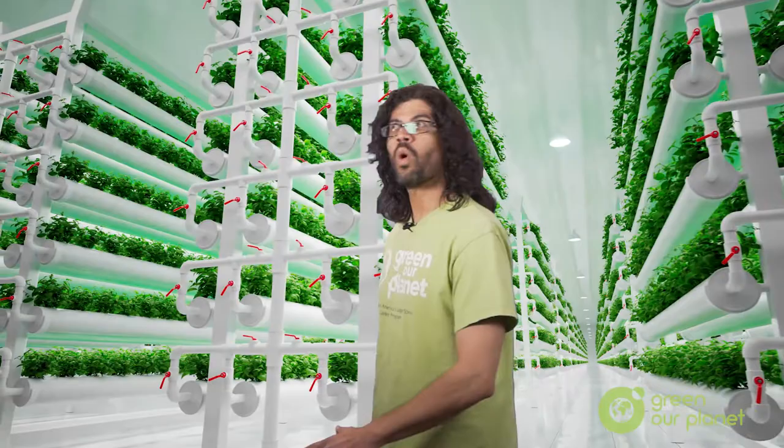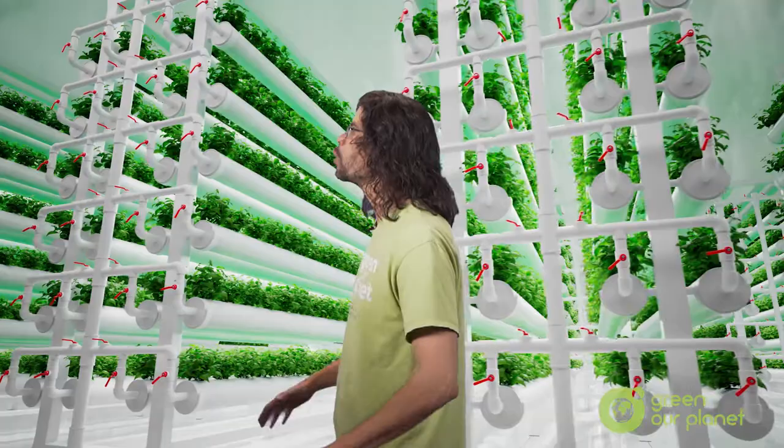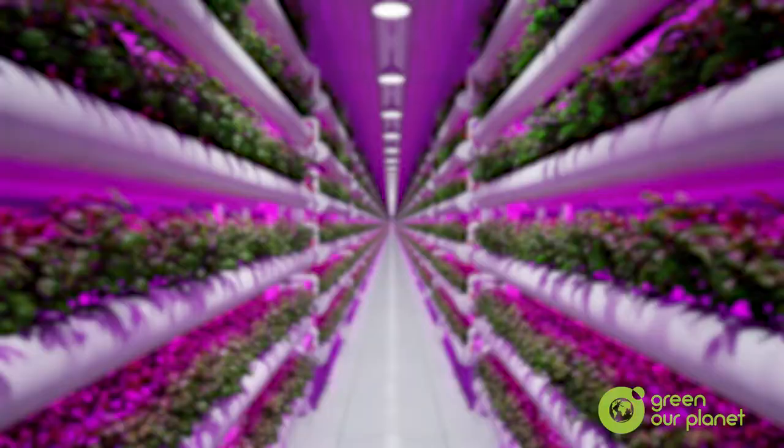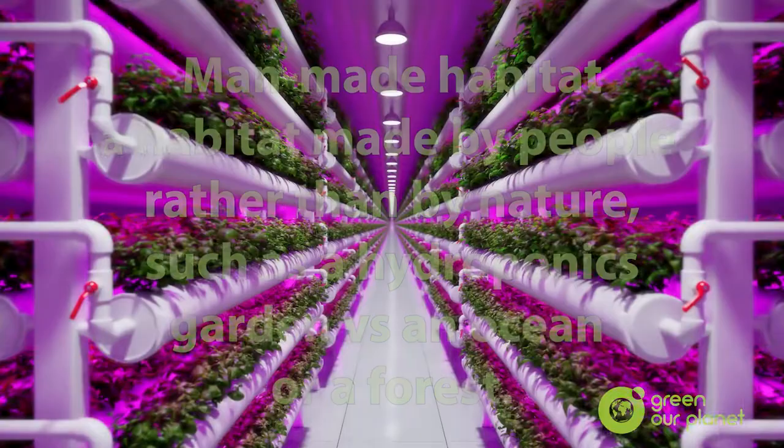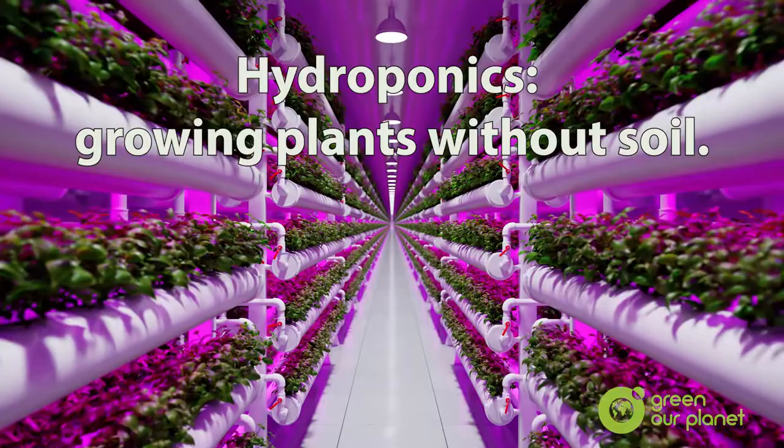Wow, look at all of this. Do you know where we are right now? It's a totally man-made habitat. This is a giant hydroponics garden. All of these plants are growing in plastic pipes that have nutrient solution in them instead of the plants growing in soil like in our outdoor garden. Just look at all these vegetables.